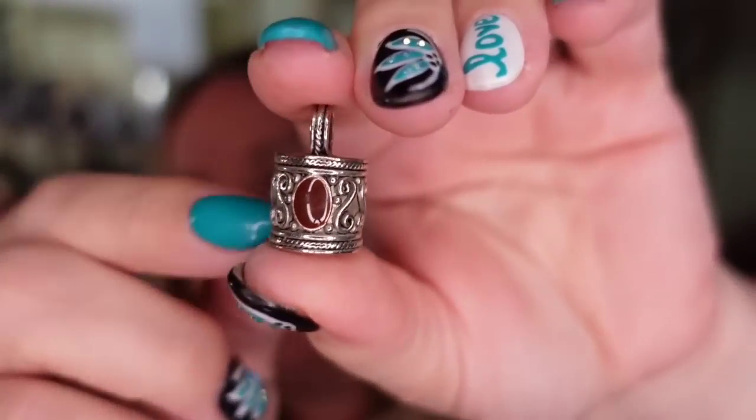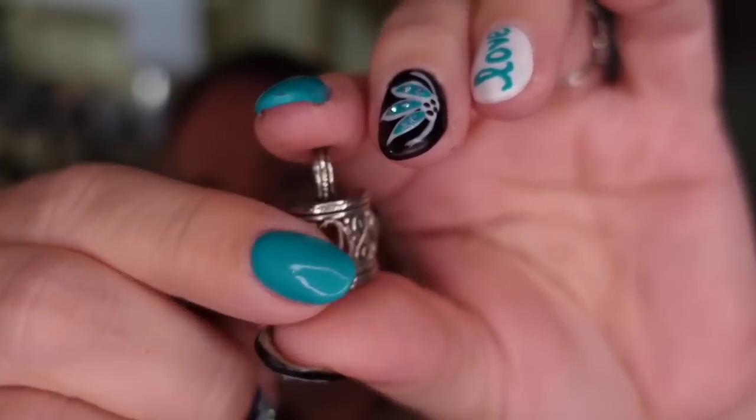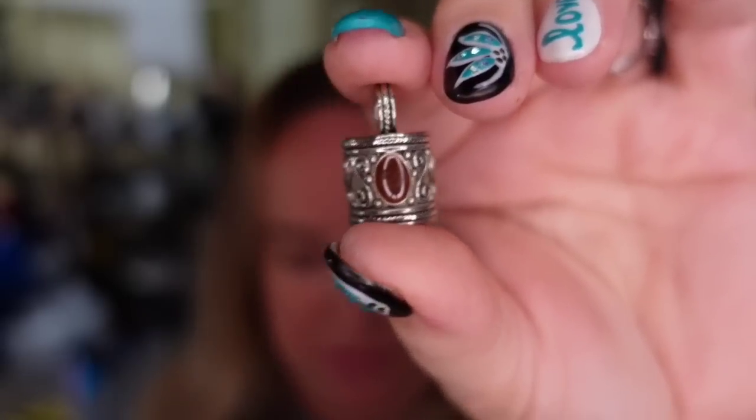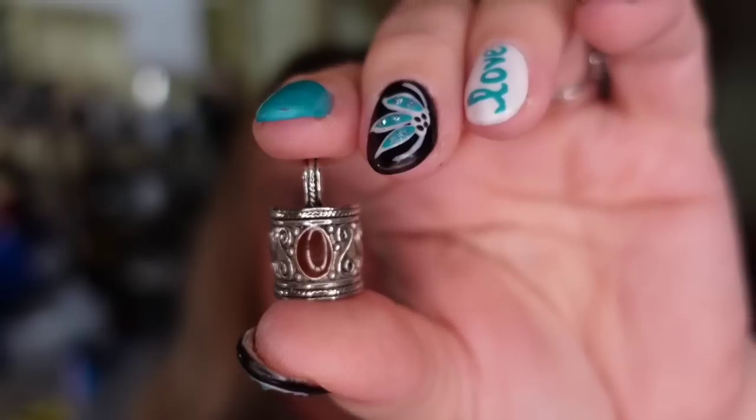Up next is this little pendant, really, really pretty. This one I paid pennies for. It sold for $5, plus the buyer paid shipping, so it's going to be about a $3 profit after fees.